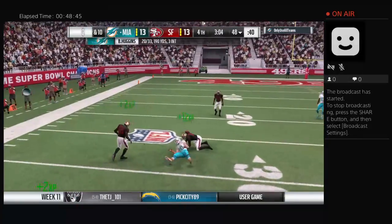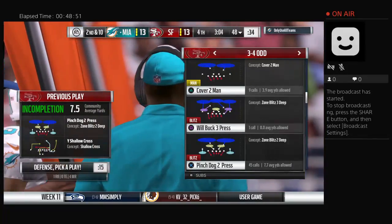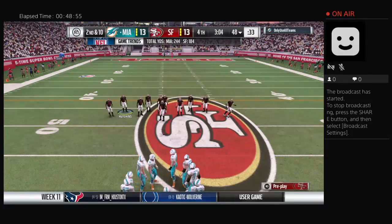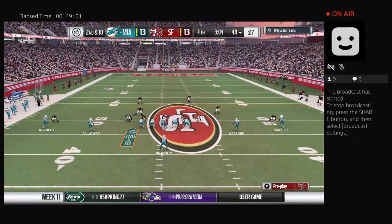His throw is incomplete. Oh, man, for him to be that wide open and drop it. Sometimes you have just too much time on your hands, right? You end up thinking way too much, and your hands get shaky. And yes, he's a tight end, but that's a catch he should have made.